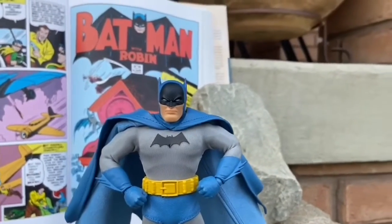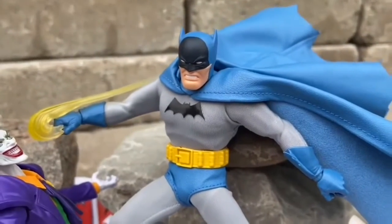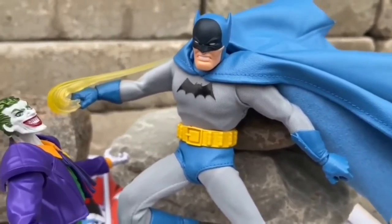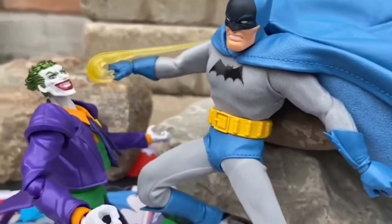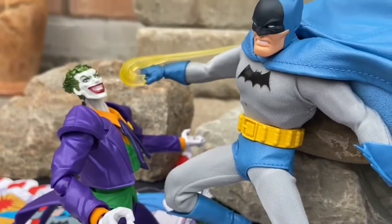Just a tad bit, but it wasn't too noticeable. Not bad. Again, cool accessories. Beautiful wired cape there. You could do a lot of cool posing there. You could even play with the Rebel Tech Joker there as he's punching him out. So a lot of cool stuff with this Batman. They did a good job with it.